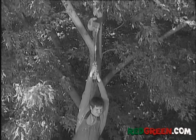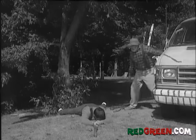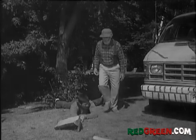Now, oh, there he is. Okay. All right, and now, of course, the axe is starting to come out of the lawn. And, oh, boy, that's got to hurt. And here comes the log, and we got her split.